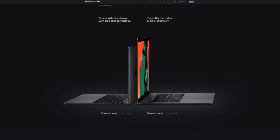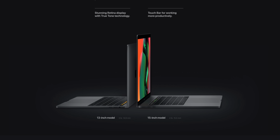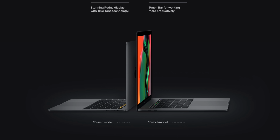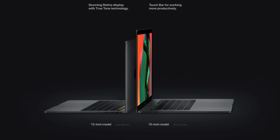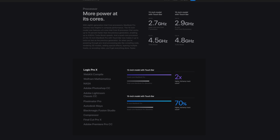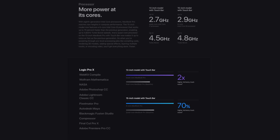All the MacBook Pro models, 13-inch or 15-inch, they have the following in common. They all have IPS Retina displays. The 13-inch actually has a higher pixel density than the 15-inch. The 13-inch has 227 pixels per inch, while the 15-inch has 220 pixels per inch, and they all have up to 10 hours of battery life. They also have all new 8th generation Intel processors, up to quad core on the 13-inch model and up to 6 cores on the 15-inch model.